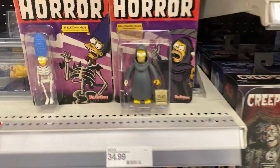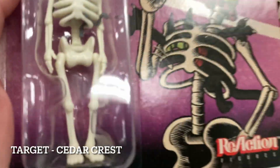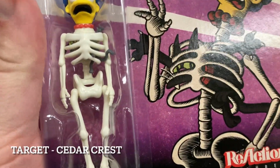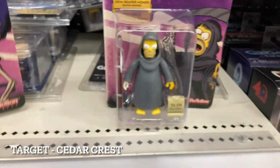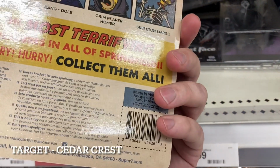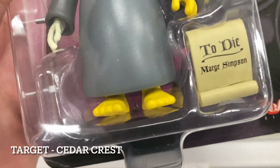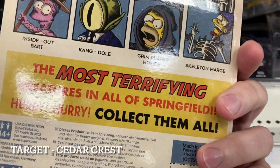All right, so dropped into Cedar Crest Target, and check it out, 6-packs of knickknacks. They have them. We have Marge with the cat inside the rib cage. That is awesome. We have Grim Reaper Homer. I usually would never consider buying something like this, because I think they're pretty overpriced, but man, I really want that Homer. That might happen. He has the freaking list of people he has to kill.